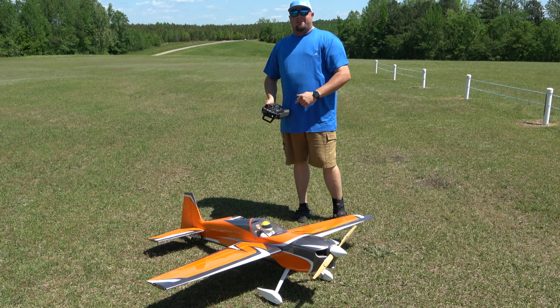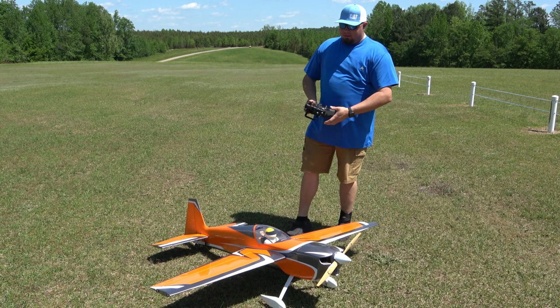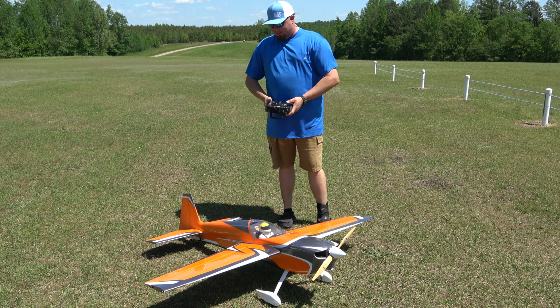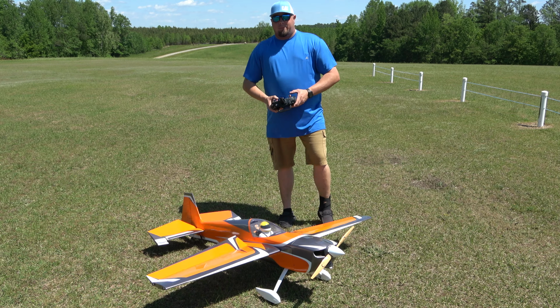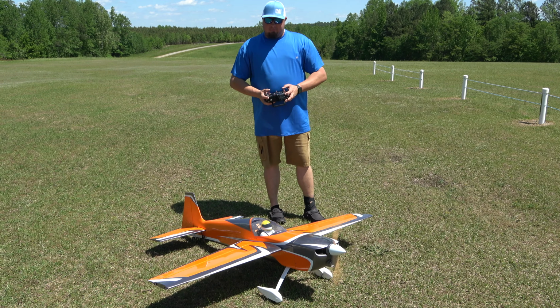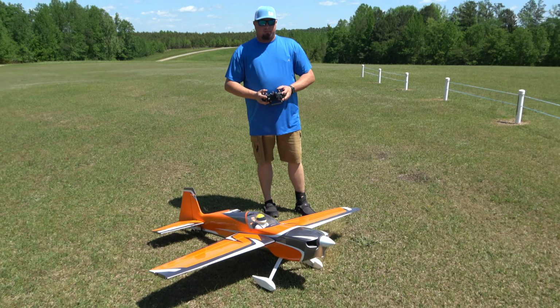Got the 67-inch Skywing ARS300, powered by a 6L, just an AR620 sport receiver. This thing's got gobs of power. So we're going to see what it can do. Maiden flight. Maiden flight for me. Just got it yesterday at a swap meet.